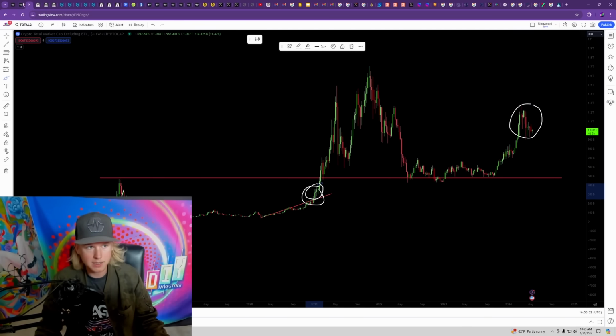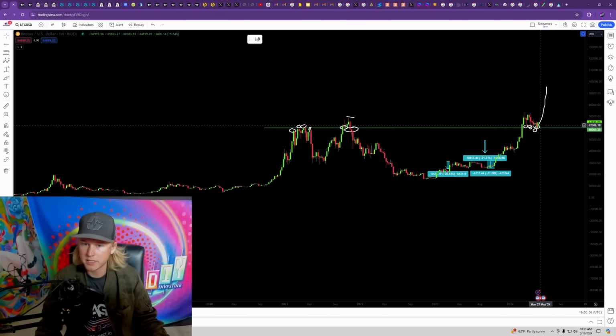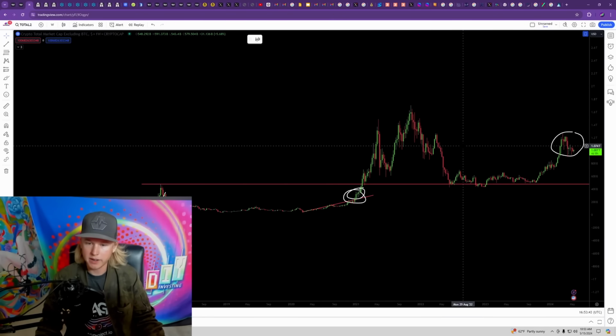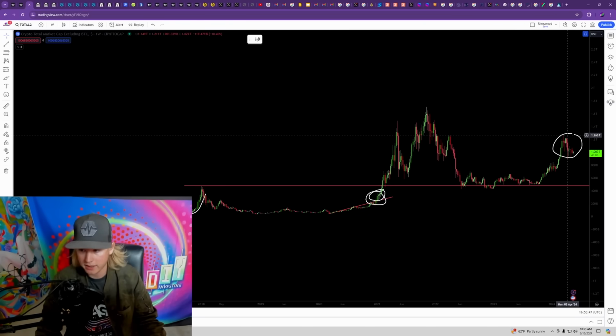Bitcoin's now looking like it's going to be going into that brand new all-time high, just like we've seen in prior cycles. That's where the shift is going to take place. And so if we're looking at the same similarities in market structure, we're really not that far off. To me, it just looks exactly the same.